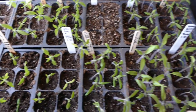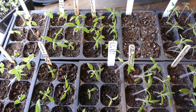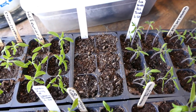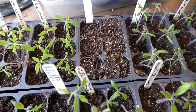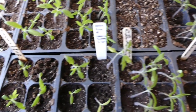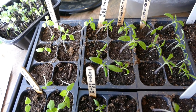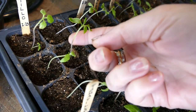Tomatoes and tomatillos in this tray. I did pot up a couple of these. I'm trying to keep them down to one plant per cell. This cell has the birdhouse gourds, which are not sprouting yet, and I'm not sure if they will. Those seeds were pretty old, but I planted them anyway just to see what happens. Tomatillos are getting a little leggy, so I may repot them just to get them down in the ground a little more. I don't know if you can see that, but they've got a lot of little hairy roots trying to start there.